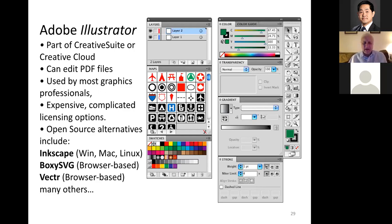But you'll notice there at the center, that box that says maps, those are the map symbols that were created for the National Park Service. They are a monument of good graphic design. And two that I use constantly are the airport and seaport symbols, because as you might imagine, those are going to occur a lot on operational maps.